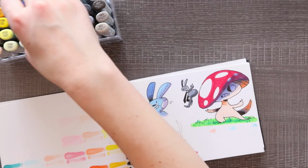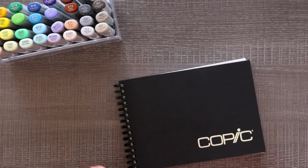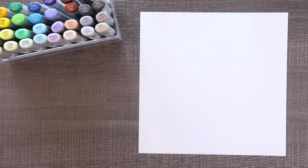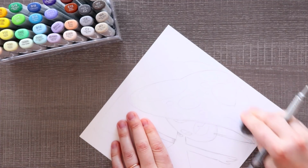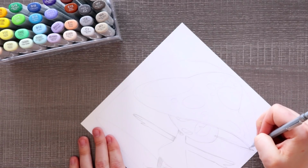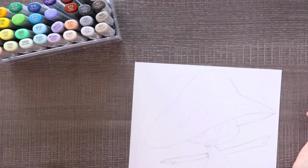I'm feeling this mushroom guy, so let's get a bigger piece of paper and go forward with him. Okay, here is our piece of paper. Let's get to sketching. Basically, I'm just doing a very simple illustration so that I can test the blending of these markers. I'm not really looking for a very complicated illustration.